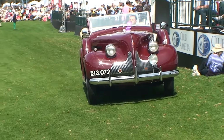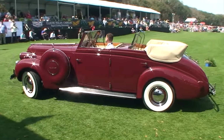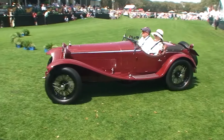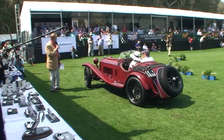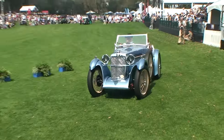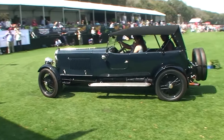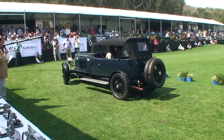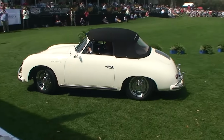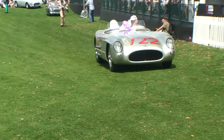Now, how about a Buick? Yeah, a Buick. 1939 Buick with a custom European body. 1932 Alfa Romeo. The Style Special. MG. You won't see many like this. This is actually a Sunbeam. 1926 Sunbeam. Beautiful Porsche. Convertible top. Alpine white. Now here's Stirling Moss's car. I don't know, they're bringing it up again, but great to see it.